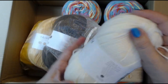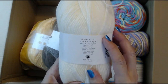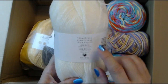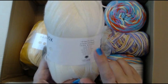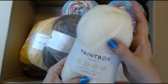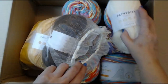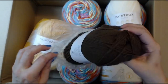There's 100 grams in it. That's 3.5 ounces, 276 meters, and that is 302 yards. If you crochet things by the meter and the yardage, in the UK they usually do it by grams. So that one ball would make a really pretty scarf. It would make a beautiful scarf of that twisted one that I uploaded a few days ago.